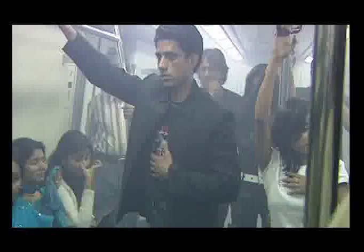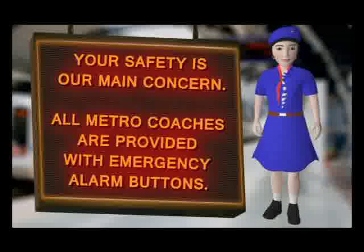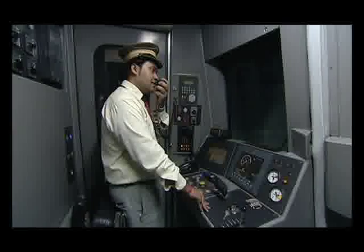There is a one in a million chance of having such an emergency situation in a tunnel. Use emergency alarm buttons to intimate the train operator. Stay calm and follow all his instructions for safer evacuation.